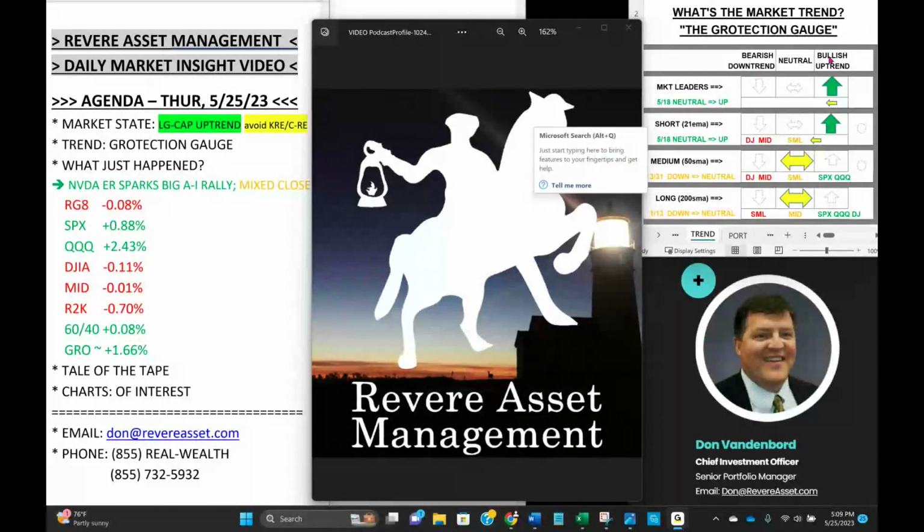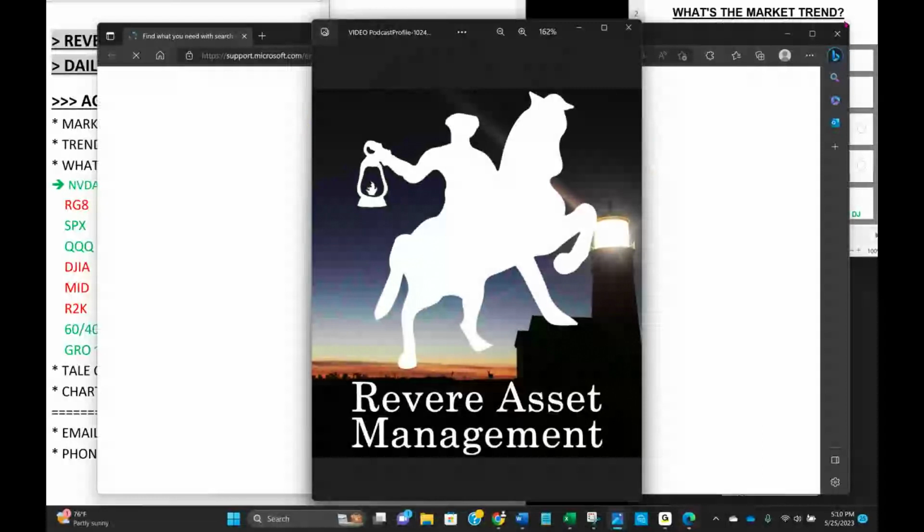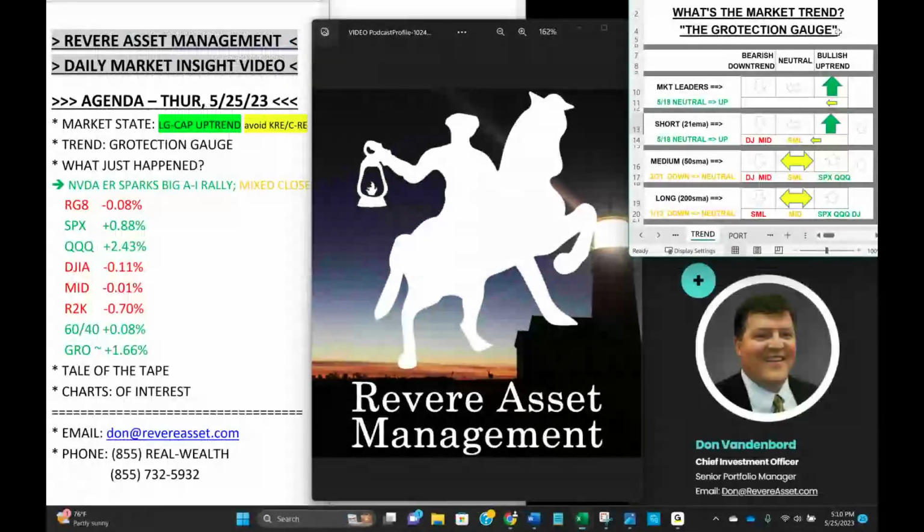Let's check the trend gauge over here. Leaders holding up fine, some better than fine, much better than fine in a lot of cases, and so we've got that flagged bullish. Short-term 21-day moving average, more bifurcation. Just the S&P and the NASDAQ 100 are above the 21-day moving average. Small caps failed back below it after a nice couple of days above. Dow and mid getting worse.